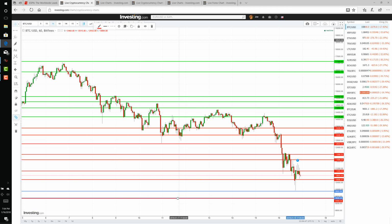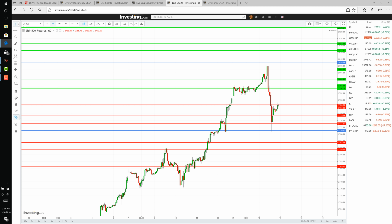That's going to do it for those two markets. I'm going to move on to a new market that I've also been looking at, a new market for me covering. That's the S&P 500. So here are my support and resistance levels.